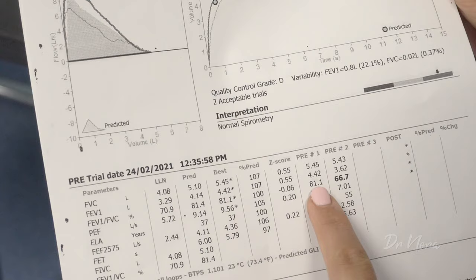As we can see, the first time you did the test, it showed that your forced expiratory volume was lower than what it should be, and that might indicate a mild obstruction of your lungs. However, when you did it for the second time, it went back to normal again. So perhaps you were feeling a little bit nervous and apprehensive. But don't worry, that does sometimes happen when you're having a spirometry test, because you can feel nervous, and so sometimes you don't perform as well as you would the second time round.